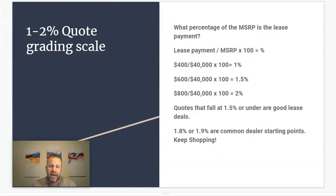Now, what you're going to find as you're shopping is that a lot of dealers nowadays are starting their quotes a lot higher than that. You're going to get 1.8s and 1.9%. And when you get those, just know those are not good lease deals. Keep shopping.